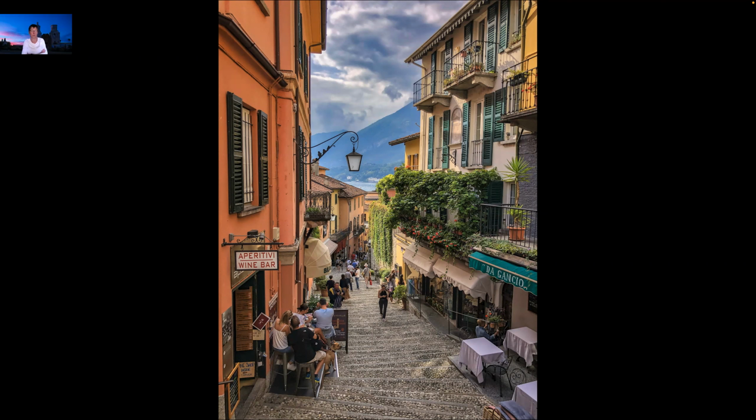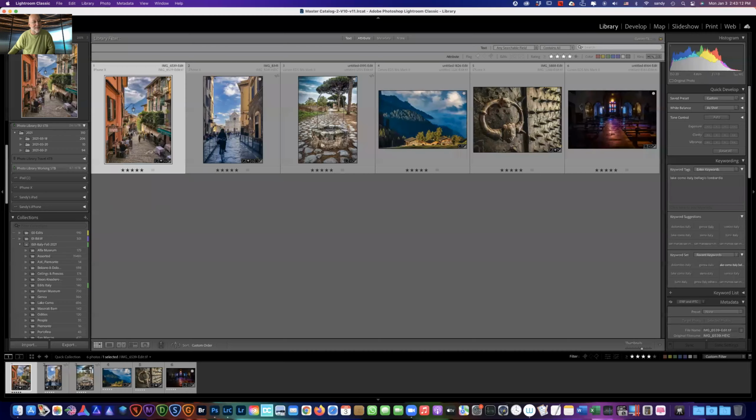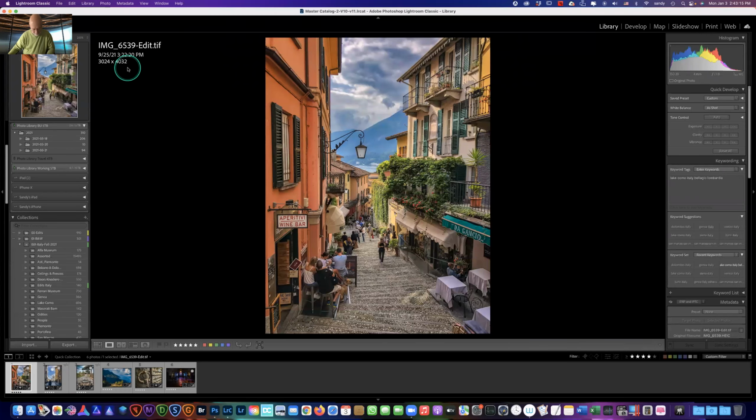What lens are you using here? I believe this was my 18 to 150 on my mirrorless. I can tell you real quick. Hang on here. Makes me want to be there. It's amazing how many places in Italy are just about like this, a little street with cafes and plants. Let me find out. Oh, this is actually my iPhone. I thought it was on my Canon.